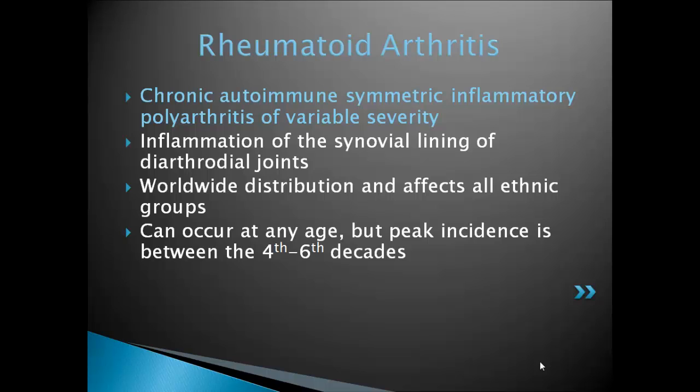The joint capsule is lined by a layer 2 to 3 levels thick of synovial cells which excrete fluid into the joint to keep the joint mobile. And what happens is this becomes grossly inflamed, again, by this autoimmune response.